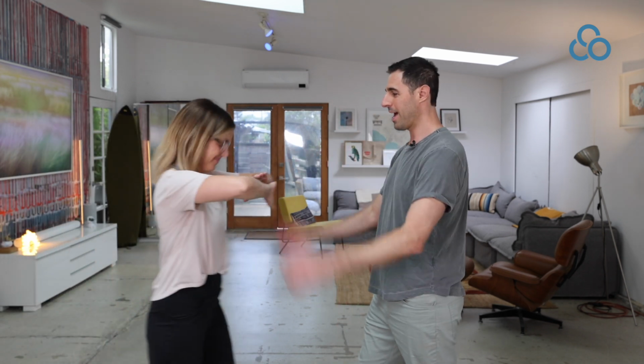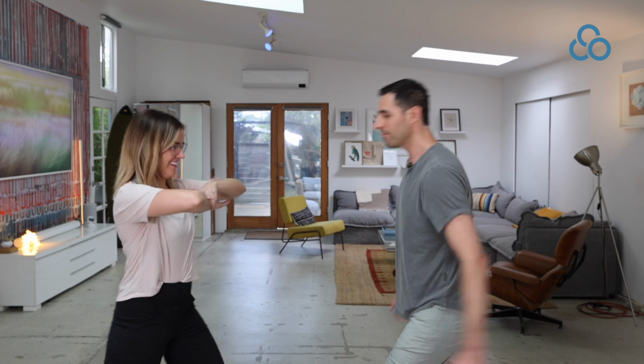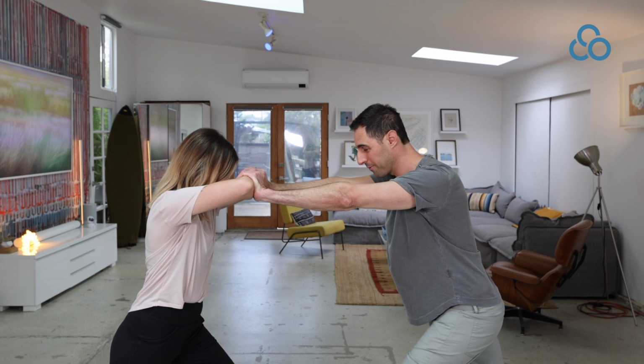If you don't have a wall, maybe you have a partner. So I'm going to invite Katie on screen here to demonstrate. So Katie, she's going to be the wall. Maybe take a little step back and take a power stance like the one I just went into. Yeah. And if you do have a partner to practice this with, it works even better because you guys can experiment with different levels of force.